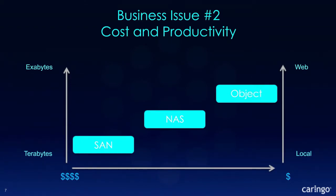From a cost perspective, SAN is roughly around $2 to $3 per gigabyte. NAS is around $1 per gigabyte. And objects can go well under 20 cents per gigabyte. Again, these are just rough figures.